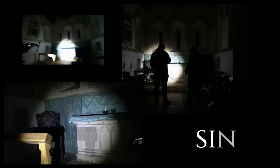Is there somebody at this altar? It feels like all the communications are at this point in the church. I guess this is the main area. Edwardian. Thank you, Spirit. Can you make the capital next to it go off, please? Sin. Sin? Who's sin?